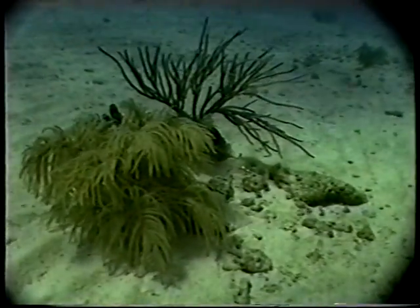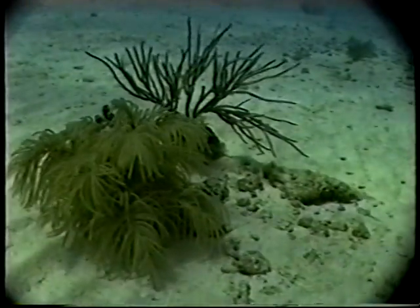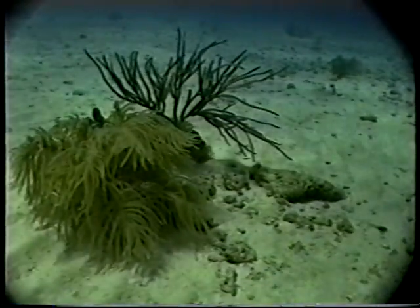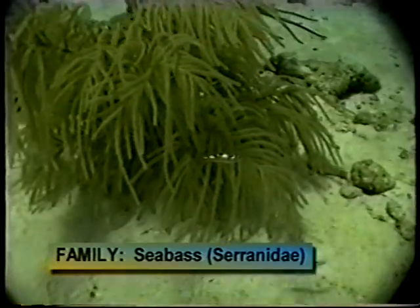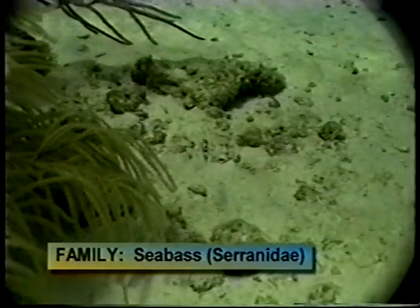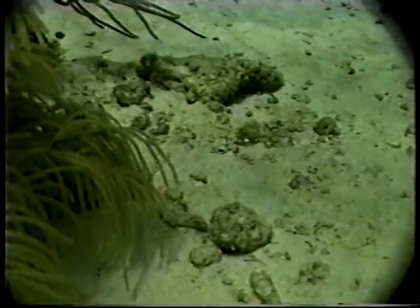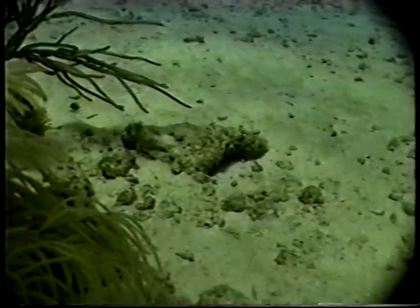Coral structures also provide shelter for many smaller fish. One such fish is the tiny tobacco fish. This little guy appears to be defending his territory, maintaining a watchful eye over his coral castle. The tobacco fish, a member of the sea bass family, is typically 3 to 4 inches long. This particular member has orange-colored sides and dorsal markings that alternate black and white.